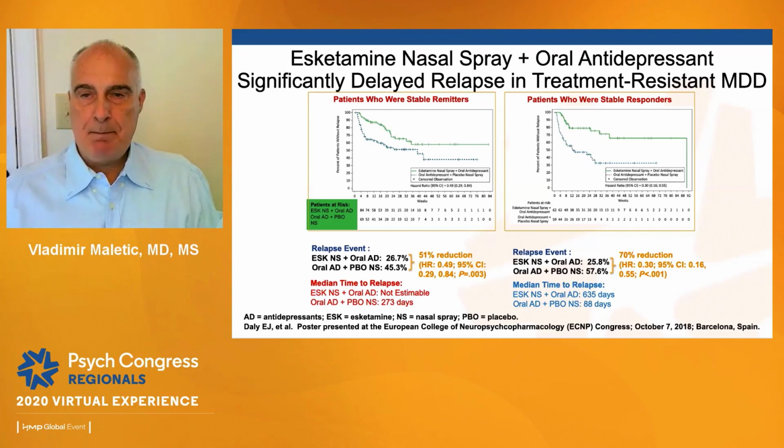How about patients who were stable responders? So they were doing better with esketamine, but they were not all the way well. Their regimen was a little bit different. They were receiving esketamine once a week in the long run. And we're seeing that in these a little bit more brittle patients who received esketamine more frequently, there was 70% reduction in relapse risk if esketamine was added to an antidepressant versus placebo added to an antidepressant.